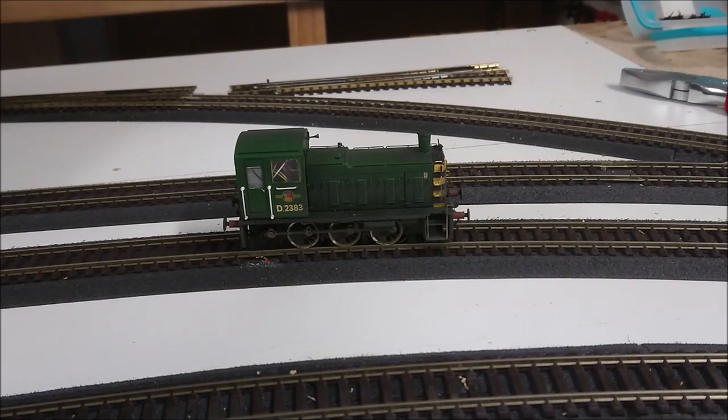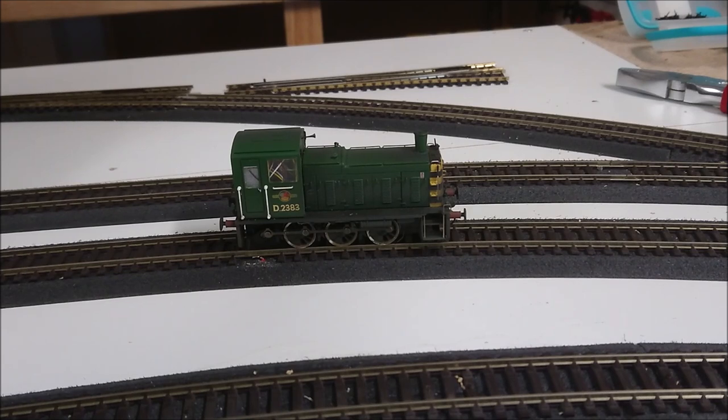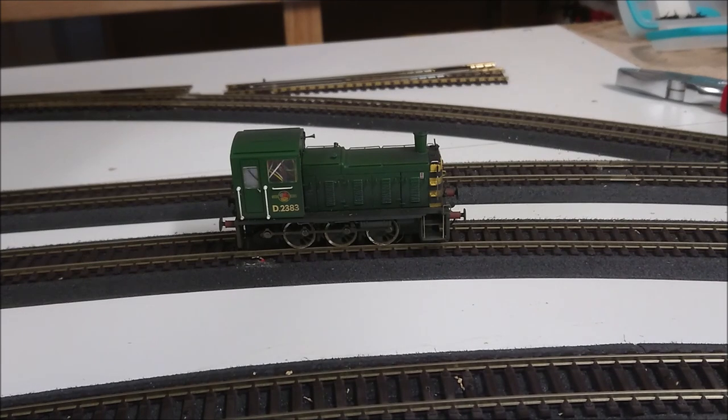So as you can see there, guys, the locomotive tends to move very quickly. That's speed step 6 when it starts to take off. If I put it on 5, 4 and everything else, it doesn't want to crawl. So I'm struggling. As soon as it hits speed step 6, it wants to take off. I'll show you right now.